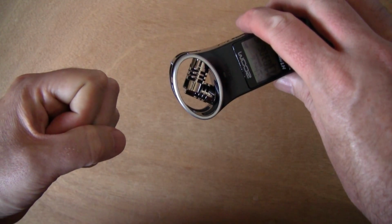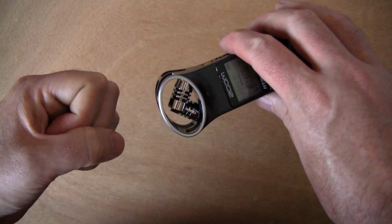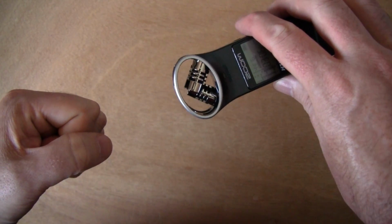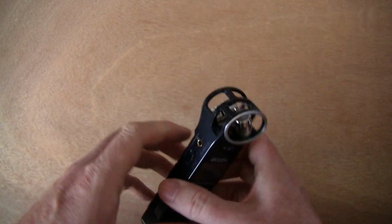And what that does is the letter P is the worst letter in the alphabet because every time you say it, you get a little puff of air that comes out and that gets recorded as static. Holding it 45 degrees off to the side really helps. And if you can be 4 to 6 inches away, that's going to help that audio quality an awful lot. So those are just some quick recording tips there. Hopefully those are going to help you out.